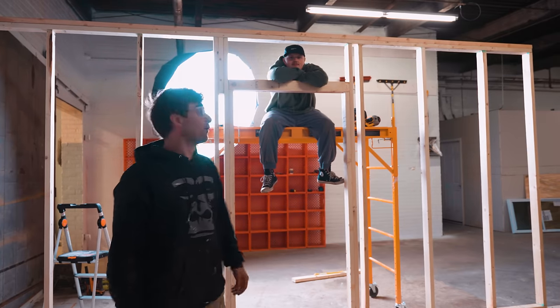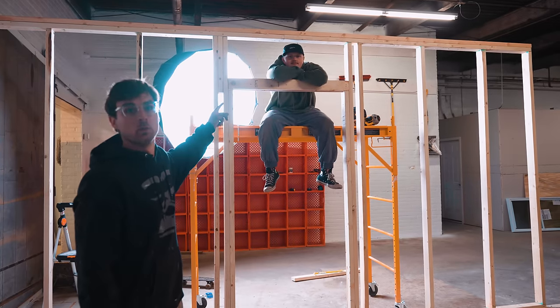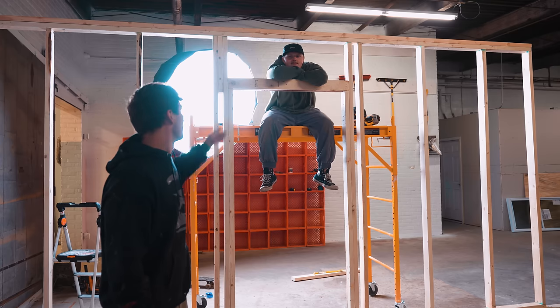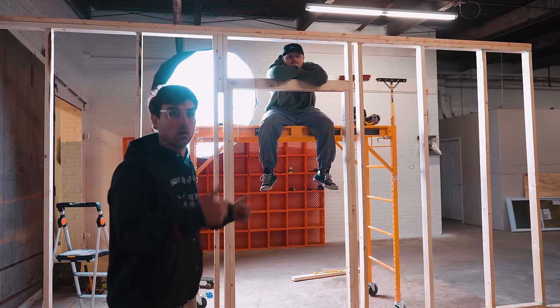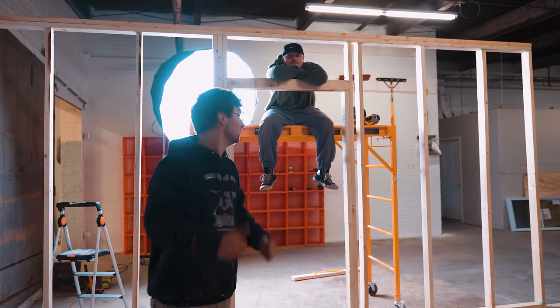So, just got our first door framed in, putting the triples in where Nick's gonna go now for support. So we transfer the weight off of the door frame and back onto our wall. Yay framing. We are very close to being done. Woo!